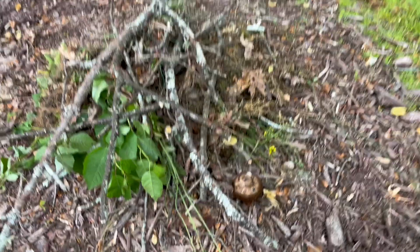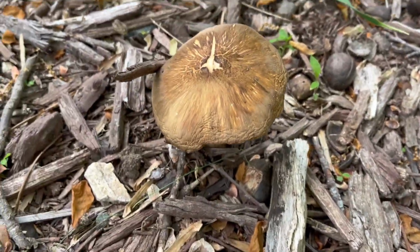So this is the woods, and we have fungi growing.